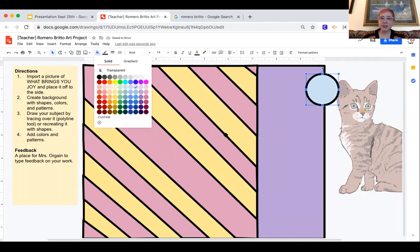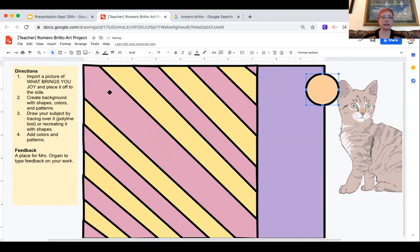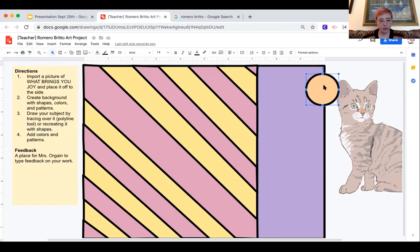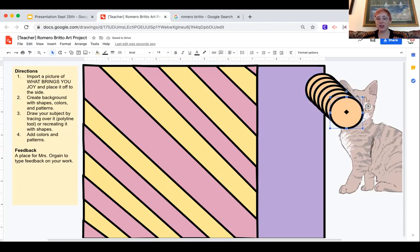Then I have to think about what's gonna go good with purple. How about this? Do I like it? Yes, I do. All right, now I've created one polka dot. If I want all of my polka dots to be exactly the same, I'm gonna go to edit, duplicate, or Control D. I highly recommend using Control D because it's so darn fast to make a whole bunch of copies, super fast. And then I can start arranging them.